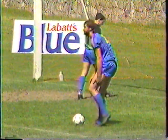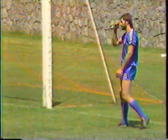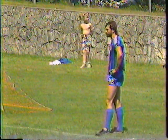7 minutes left in the first half of this 1988 Province Cup final at Kinsmen Stadium in North Vancouver. And Norvan leading 1-0. As the Norvan center back Mike Hartman gets ready for this goal kick.